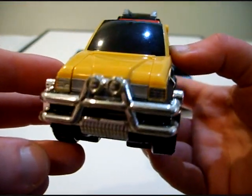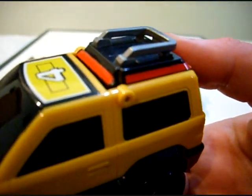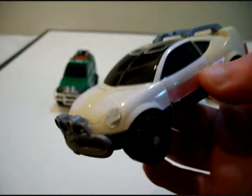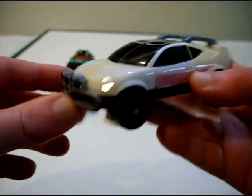Nice grille pattern right there. The headlights had decals. And again, a different roof rack from Desert Thunder as well. They're similar, they have a similar shape, but some of the detail is slightly different. And then last but not least, we have the little two-door coupe that is Wind Chaser. Again, another very nice name.